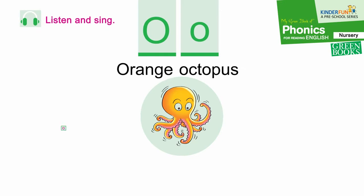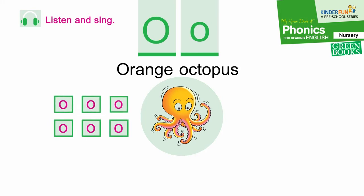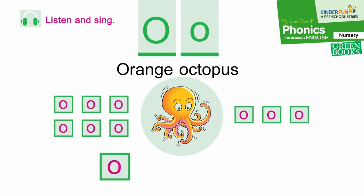Orange octopus, oh, oh, oh. Orange octopus, oh, oh, oh. Oh is the sound of O.